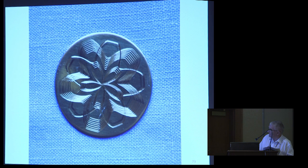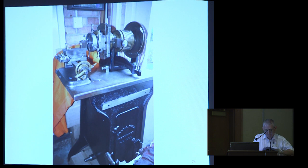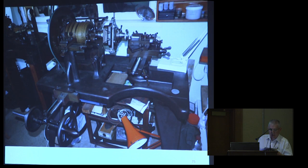This is a small American machine by Charles Field. I don't know, the 1930s, 40s. This is a Swiss machine by Leonhard, dated 1919. It's a very heavy, versatile machine with a chuck which combines double eccentric, ellipse, and swash turning facilities, plus a straight line chuck, and therefore has many capabilities.